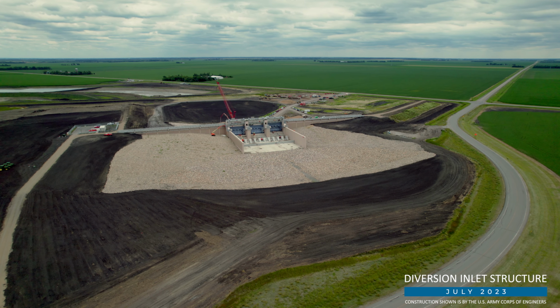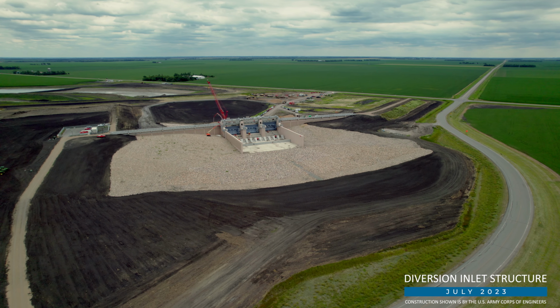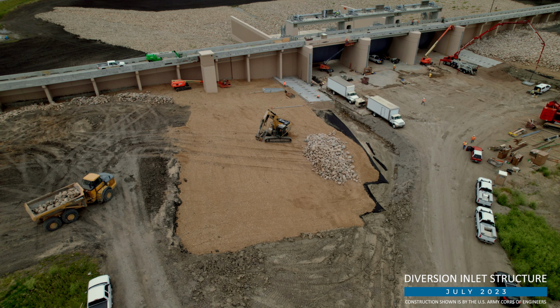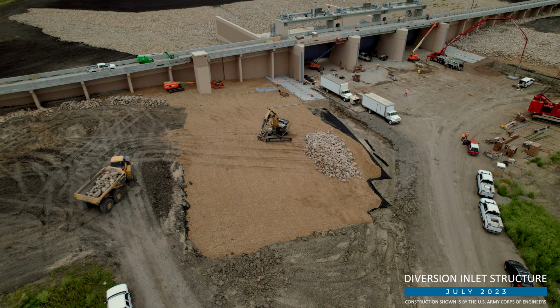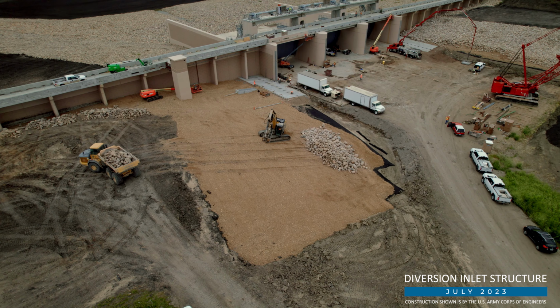Some FM Area Diversion project components were getting finishing touches this month, while work on other parts is just beginning. I'm Tom Fuchs, the Metro Flood Diversion Authority's Senior Construction Manager, with this month's construction update.